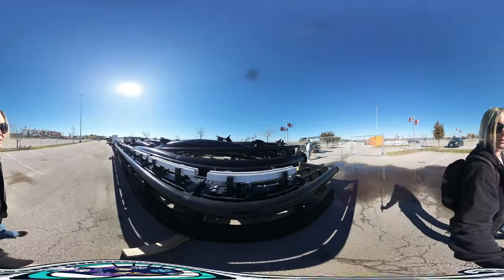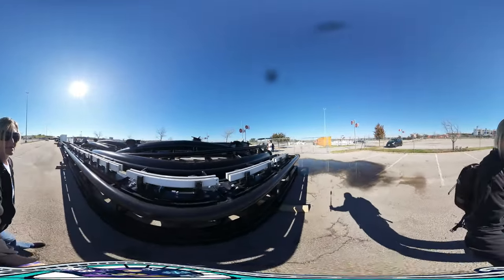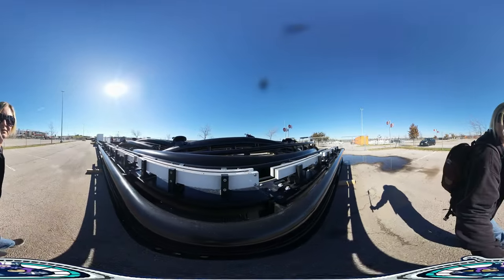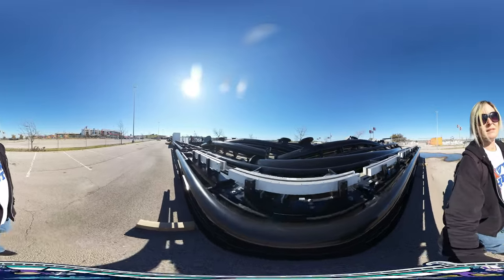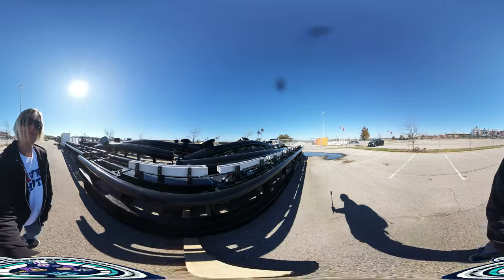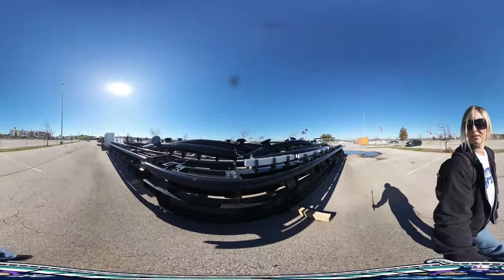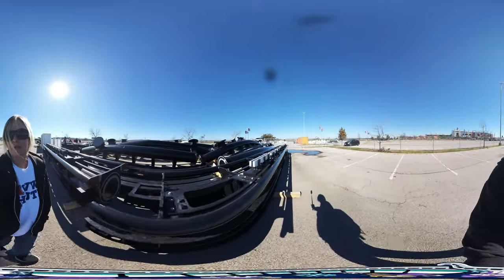I have no idea what any of these parts are going to be. I can only speculate. But I would say this is part of the brake run. Maybe part of the actual tilt mechanism? Could be. It's one or the other.